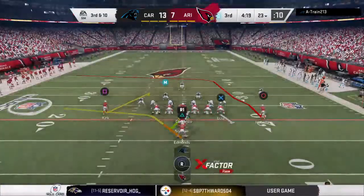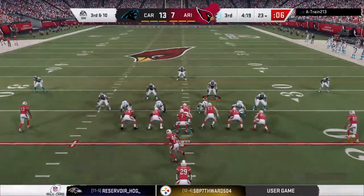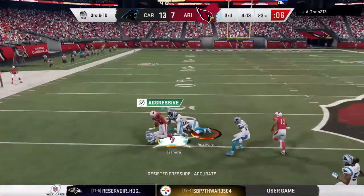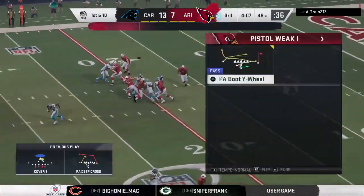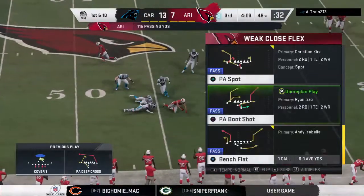Big play coming up. Here's 3rd and 10. I would expect to see some pressure here. The pressure drops off as they'll look to throw. Able to find Isabella, and they work this well upfield across the 45. A pickup of 24 on the 3rd down conversion.